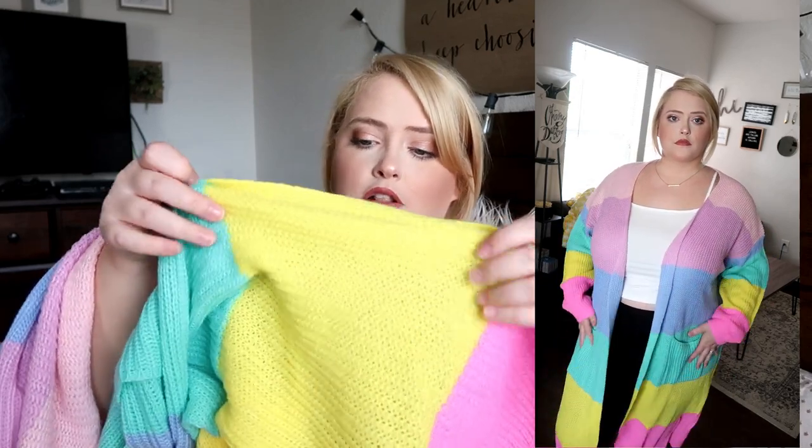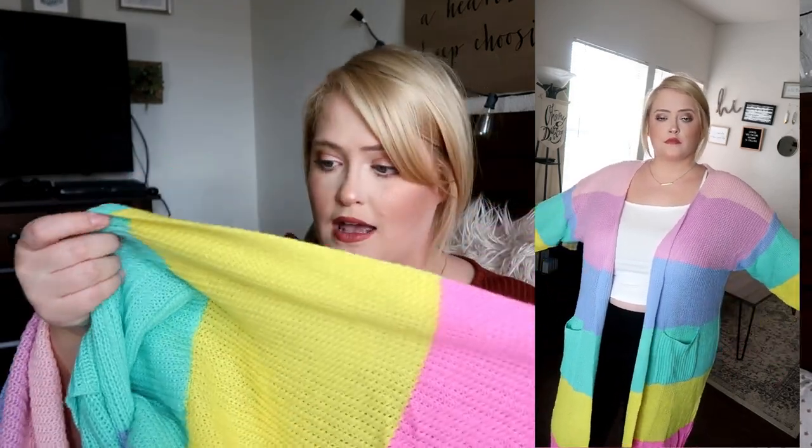It is warm and cozy, but it is lightweight enough where it doesn't trap in all the heat where I'm sweating. I think that has to do with the looseness of the knitting. I love the colors. I was worried that it would be kind of washed out in person, but it is just as bright in person as it is online. I will say, however, this isn't a size 3X, and I absolutely would recommend sizing down at least one. It definitely runs really large. Now, if you want something that's really, really oversized, super, super baggy, then get the size that's recommended.